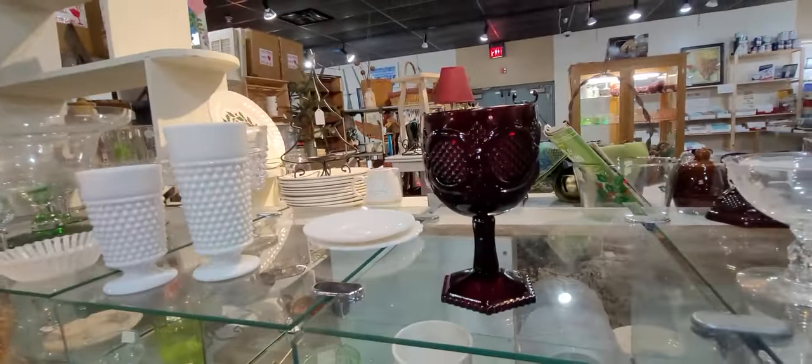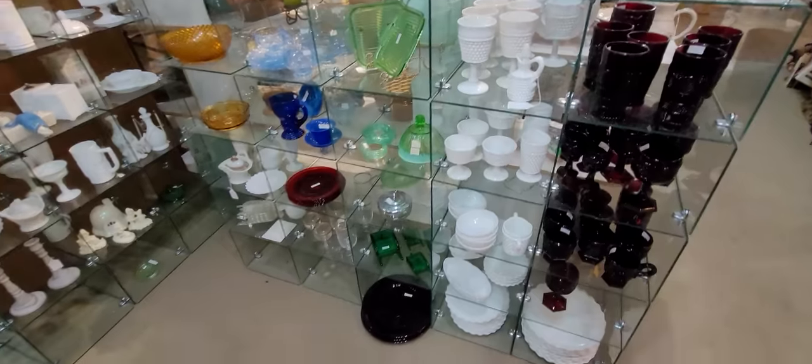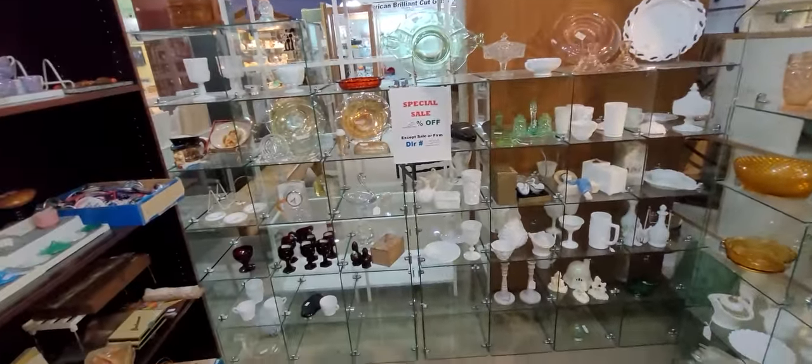Where's a goblet? I found all 10 of the goblets that I need for Christmas. I did that at Canton. Well, I found the last two at Canton. I think it was the last two.